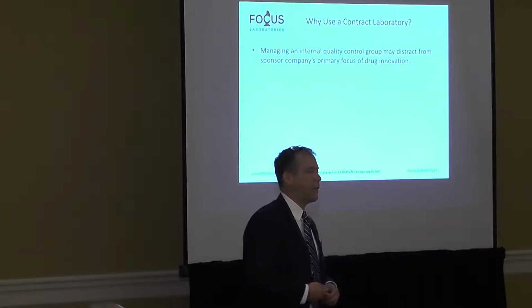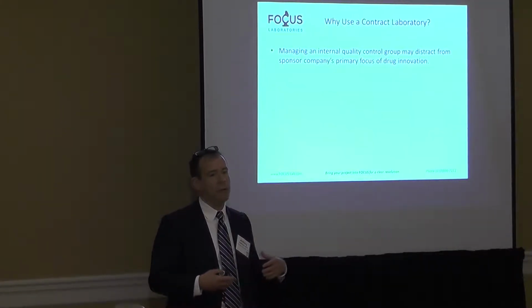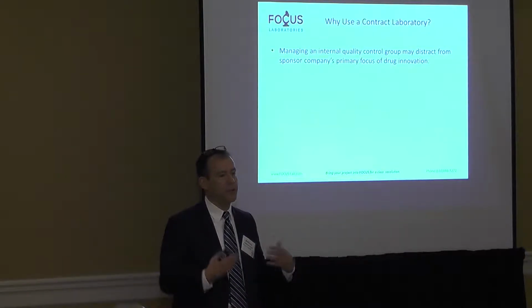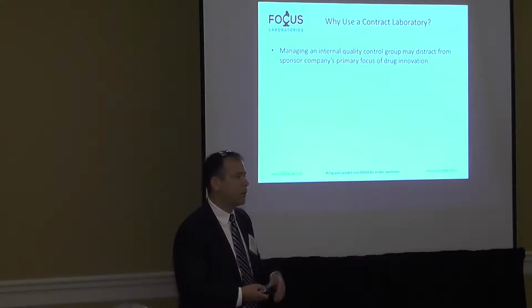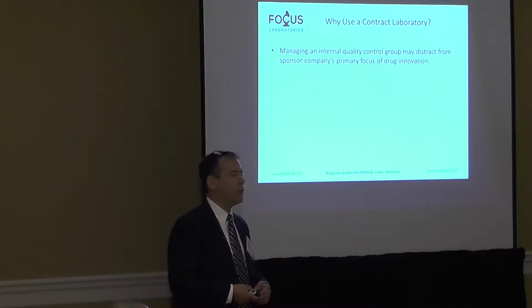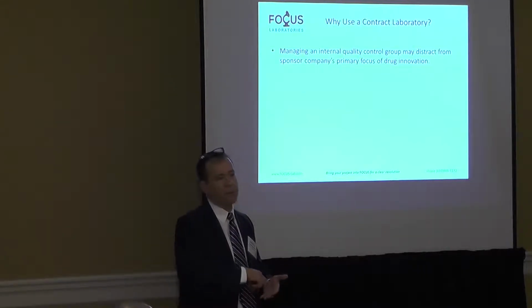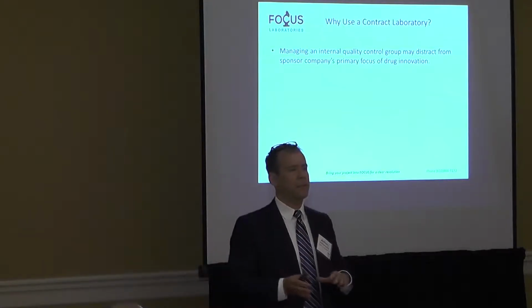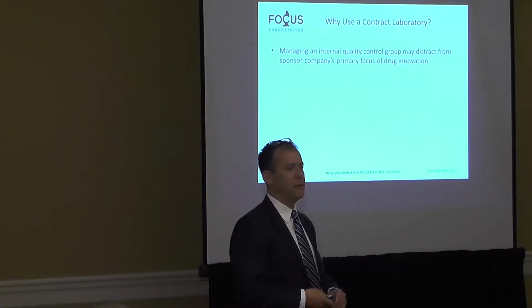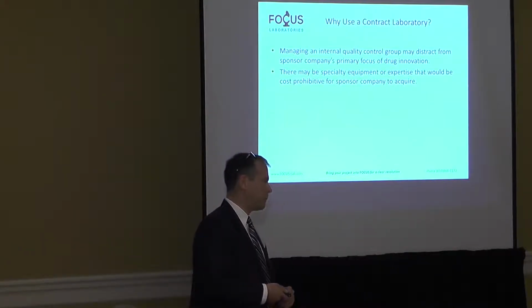So why use a contract lab? Managing an internal QC lab can dilute your own focus. If your company is primarily drug discovery and innovation, to have a whole other laboratory internally that has to do GMP testing, and maybe both microbiology and chemistry, includes all this different instrumentation. It's a whole lot of work that's going to take some of the focus away from your day-to-day R&D mission.